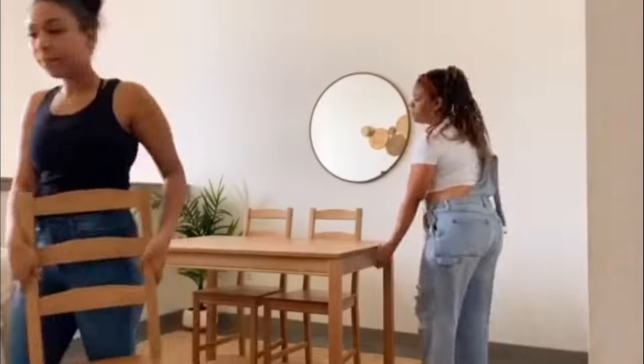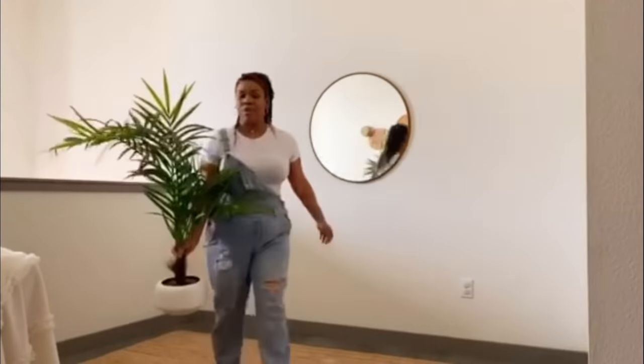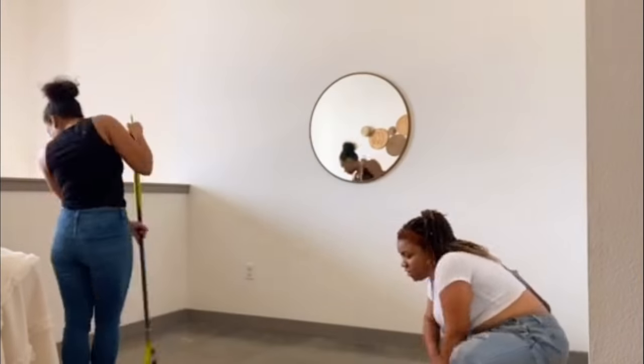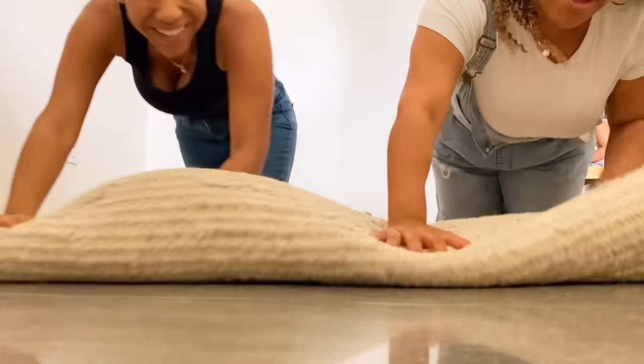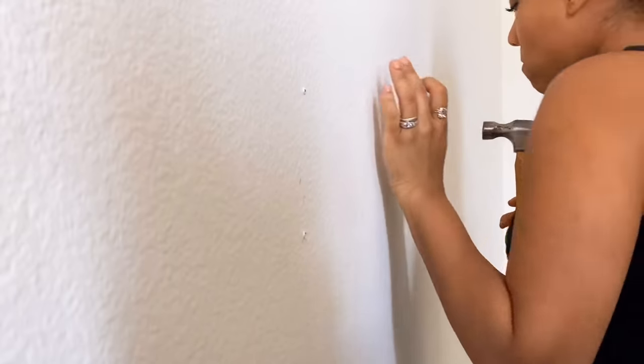So the first thing I wanted to do in here was clear all the furniture out and take out this jute rug so that we could bring in the white wool rug that was in her living room. That rug is perfect because the table is already brown, so I thought the white wool would contrast well with the brown table.